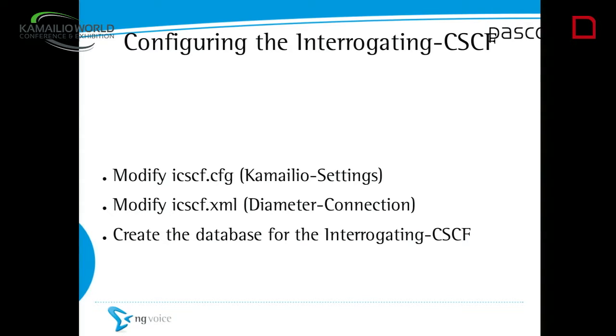For the interrogating CSCF, same basically for the serving CSCF, we've got a second configuration file, which is important. And that's actually the diameter connection. In this ICSCF XML, we have what diameter peers we are connecting to, what applications we are supporting, all the basic diameter configuration. So we've got the ICSCF CFG, which is all about our SIP functionality, and we've got the ICSCF XML for the diameter connection.